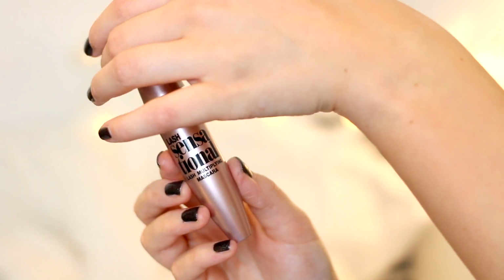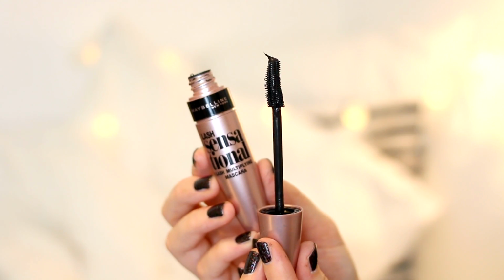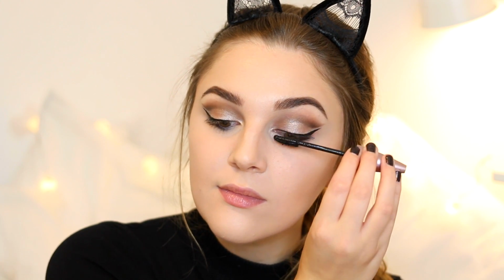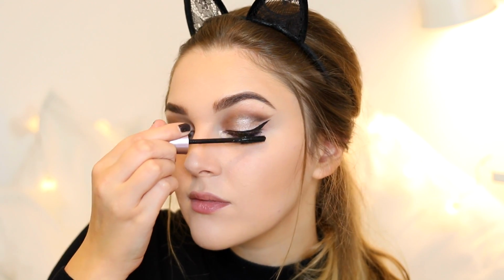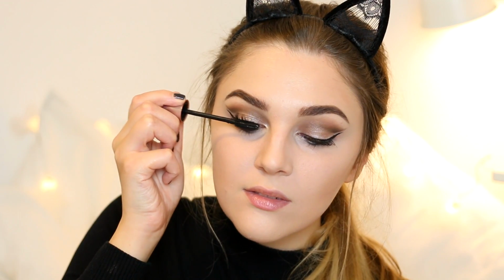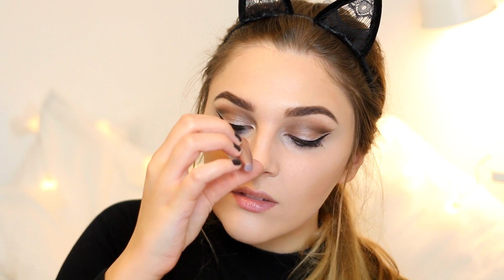And for mascara, I used a little bit of the Maybelline Lash Sensational mascara. I don't love this mascara, but it worked pretty well for what I needed it to do. I was going to use some lashes, so I didn't need too much mascara on, so I just put a few light layers of this on, and it's quite a lengthening one. It's not very thickening, which is what I tend to prefer when it comes to mascaras, but it definitely did define my lashes quite nicely, so I just put a bit of that on and then moved on to lashes.